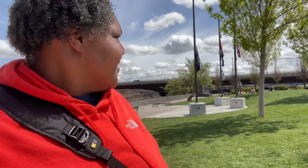So now we're getting ready. They are putting up their parachutes, you guys, because they just finished jumping off the bridge. That is so cool, but crazy all at the same time. But all right, let's keep going. Oh man, beautiful day.